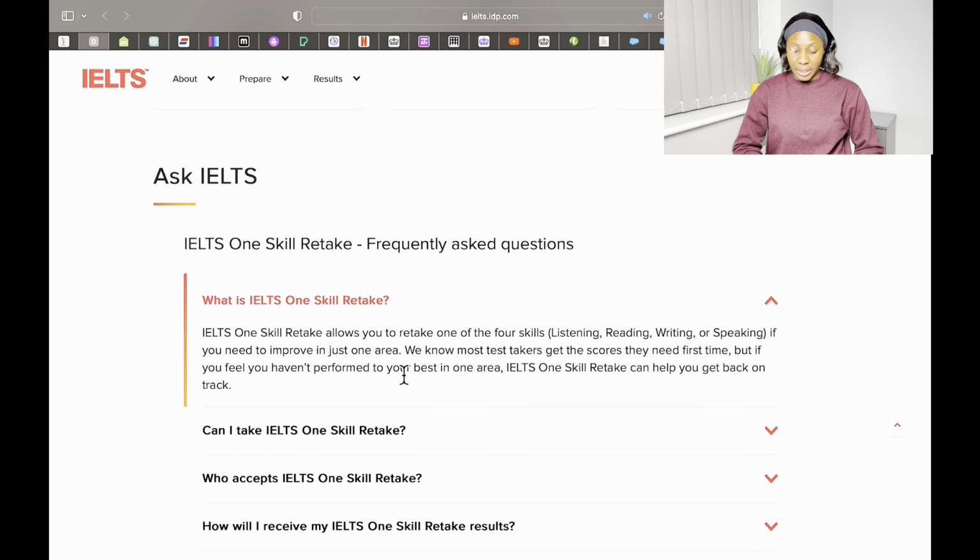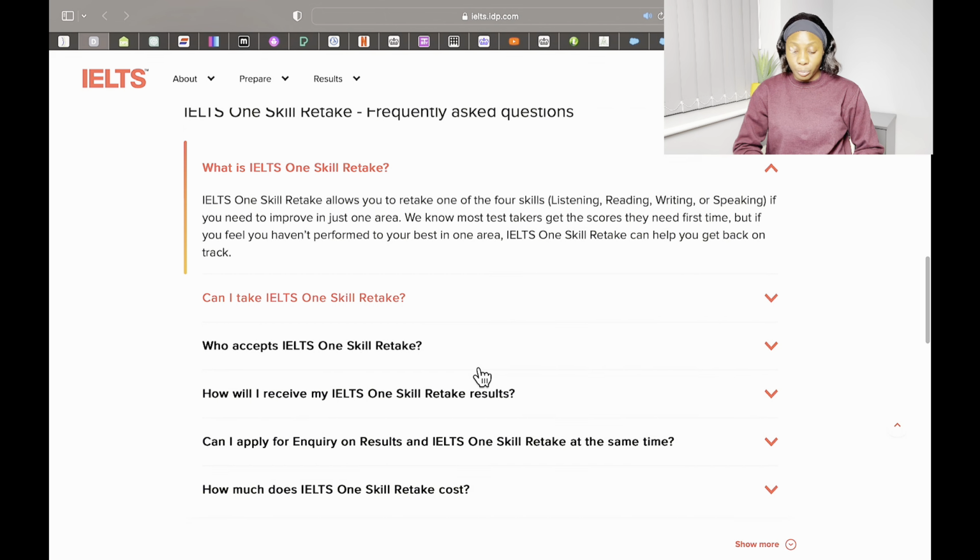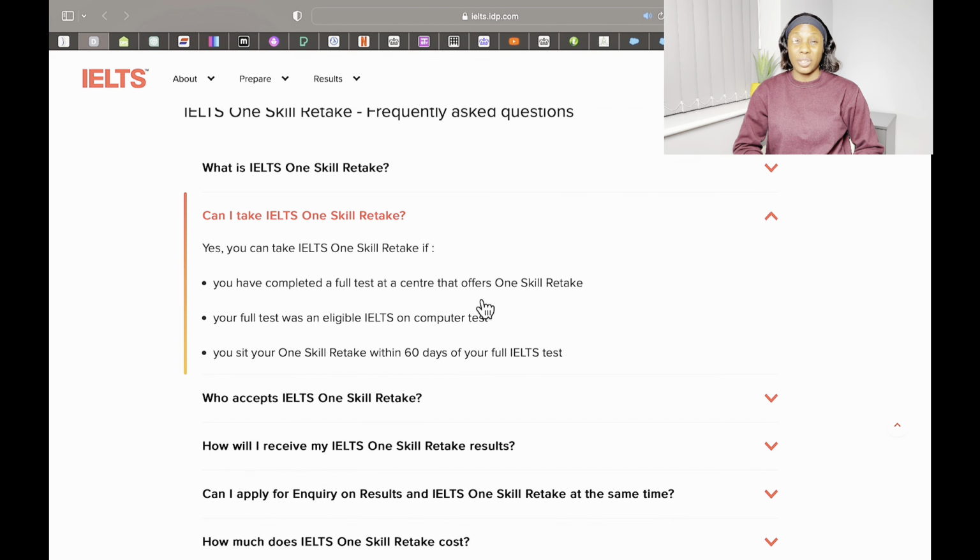The One Skill Retake allows you to retake one of the 4 skills, like I had made mention, if you need to improve in just one area. So some people usually pass on their first attempt, some don't. And if you find yourself in such a category, you can just retake one of the skills to meet up with the required band for what you need it for.